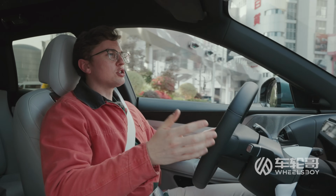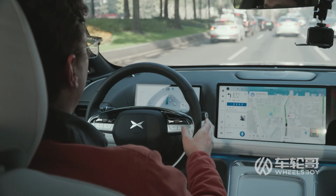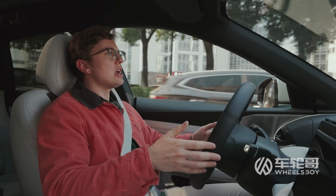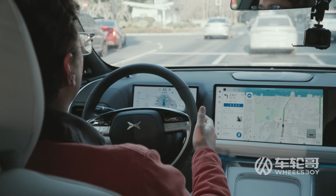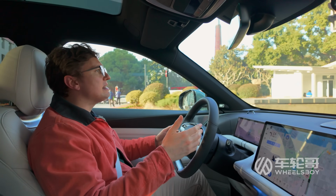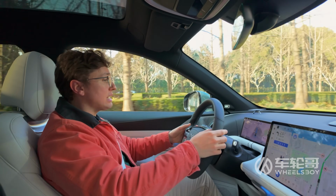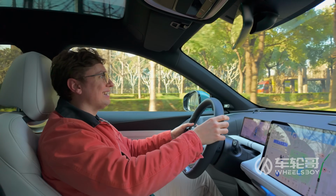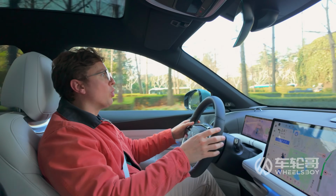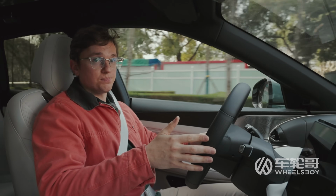It also must be acknowledged that there's one area where FSD definitely beats XNGP in city traffic, and that's steering effort. What I mean, as I transition between lanes here, is that when Autosteer from Tesla decides to make a lane change, it uses an appropriate and decent amount of torque to do so, and you, in response, have to use a decent and appropriate amount of torque to cancel that lane change. That means that if you're naturally resting your hands on the steering wheel, it won't automatically cancel the maneuver. In fact, it will be able to complete it without any problem.